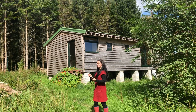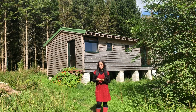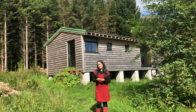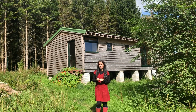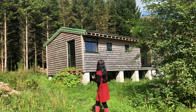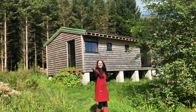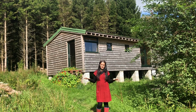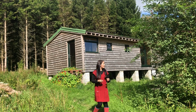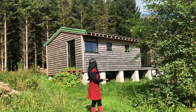So all the wood is from a local woodland. We did look at using our own wood here, but the trees are quite small and not really up for it at the moment. So we went just down the road. So it's all local wood. And we built it as small as possible, because for us, our home is this. It's outside. We don't need much inside space. It's just for the winter. And eventually we're going to have decking out the front, so we can have an outdoor eating area.